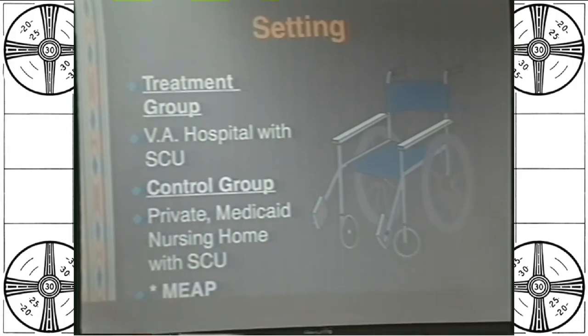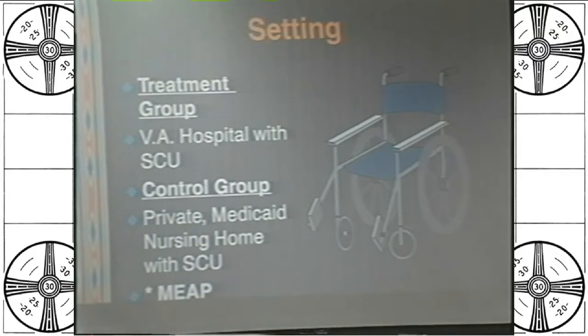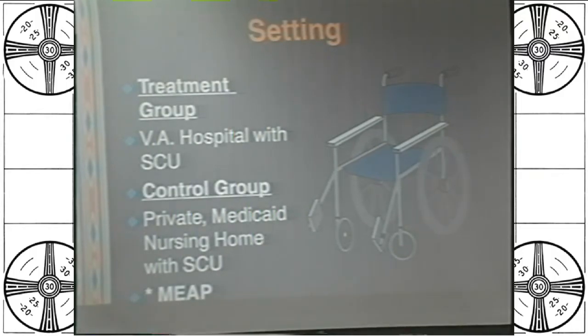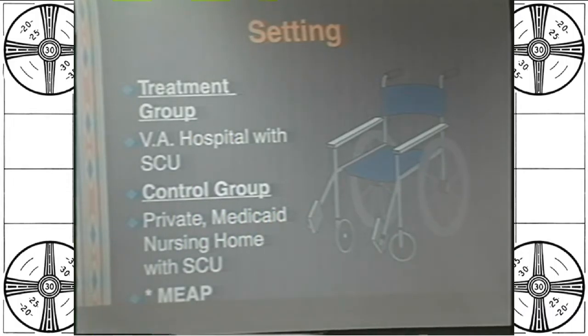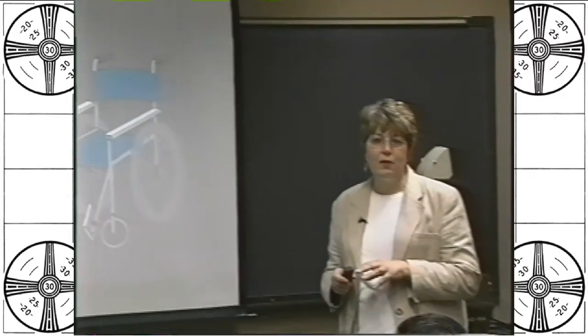As I said before, the treatment group was a VA hospital, Kerrville VA, with a special care unit. The control group was this private hospital. One of our concerns was that they might be different. They obviously probably would be different, and we had to have the treatment group and the control group the same. So we did the MEEP, which is an environmental assessment for both facilities to see what their equivalence was. And they look at staff and the physical layout and the type of residence they have. And actually, we found them quite comparable, surprisingly, except for the level of education and training of the staff.